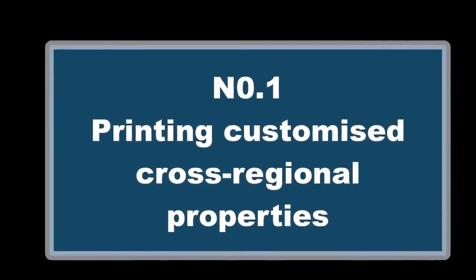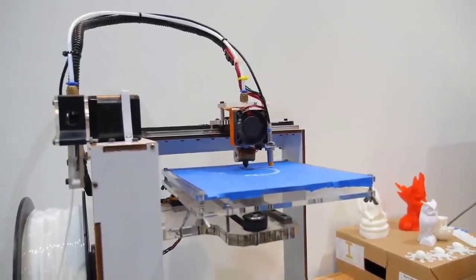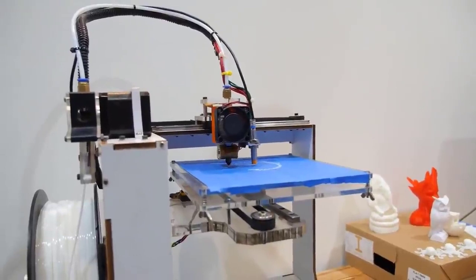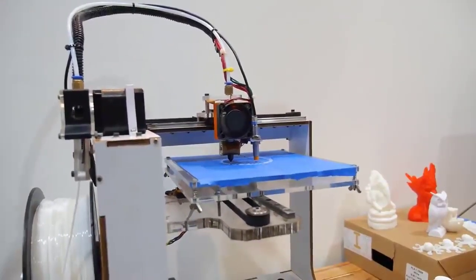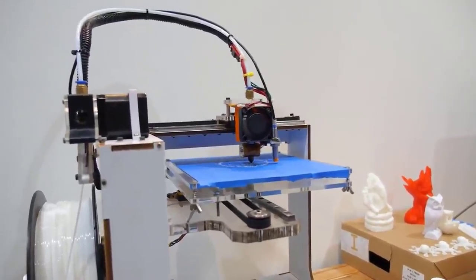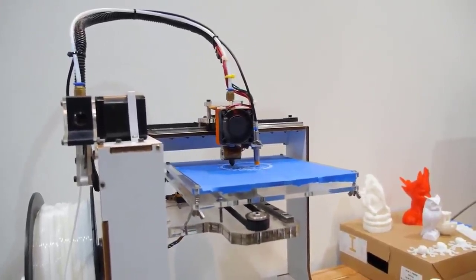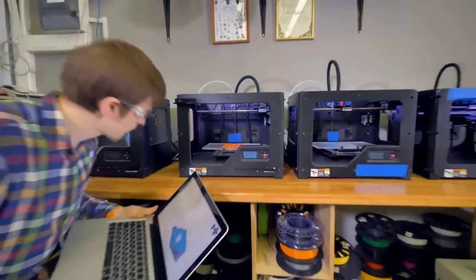Number 1. Printing customized cross-regional properties. The idea of printing three-dimensional objects, at first, seemed futuristic. It was mostly a novelty, but now, 3D printing is a game-changing technology with applications in everything from machine components to printing organs. However, a major issue for 3D printing is the low strength and brittleness of the resulting structures. A team of researchers in the USA are tackling this problem by reinforcing 3D printed structures on the nanoscale.